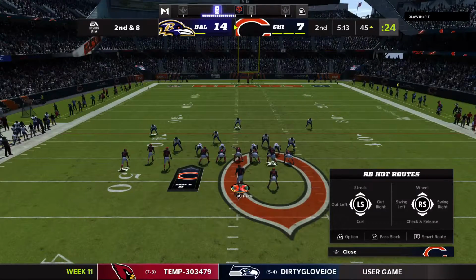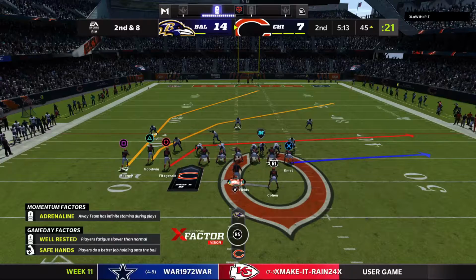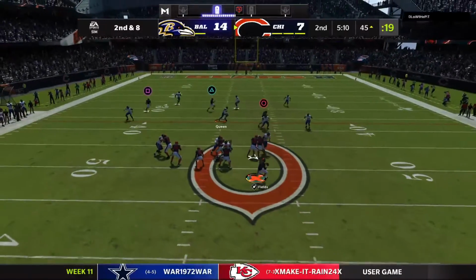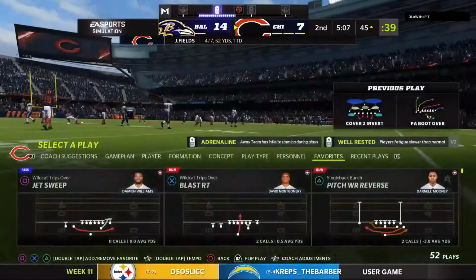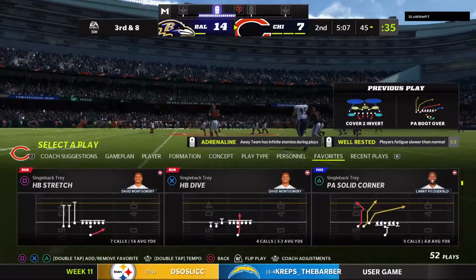Check back. Off play action, Fields. He'll buy some time, right. Deep ball for Goodwin, and that's going to be incomplete. Good effort there trying to take a shot, but it's third down.